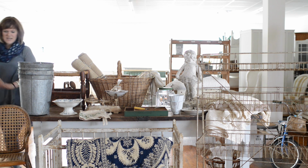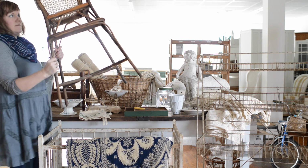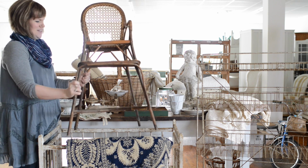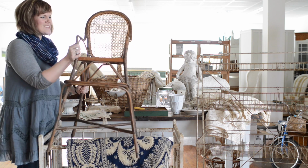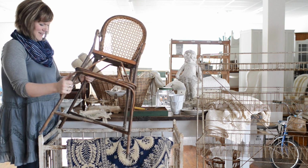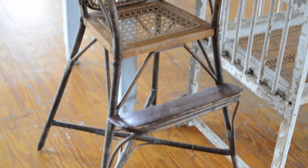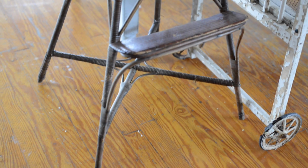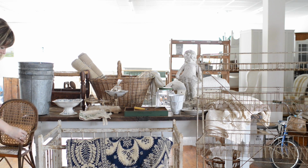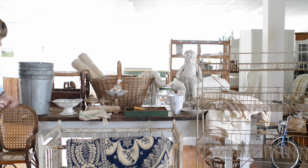And down front here, you can see it, crashing into the chandelier, I got this awesome high chair. The detail on this is so amazing. Obviously you wouldn't really be able to use this, but I think it's a great piece maybe to sit in the hallway or in a little corner in a dining room, just as a decorative piece. I've seen a lot of people put plants in these as well.